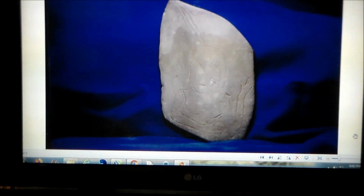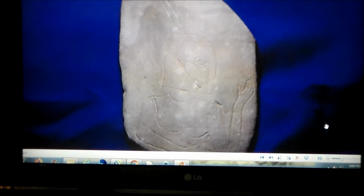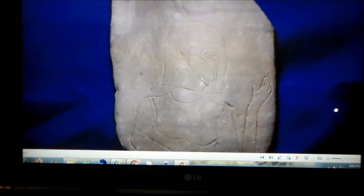And I decided to go ahead and throw this decipherment in there because we don't have any video of this stone being deciphered anywhere. It's on our Facebook page, but that's it. That does not exist anywhere else. So I'm going to blow him up a little bit here so you can see the helmet he's got.